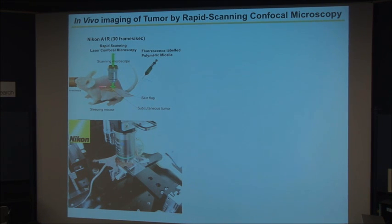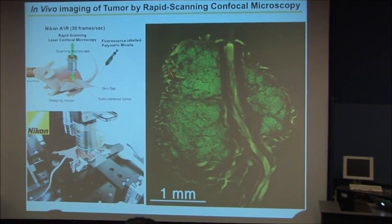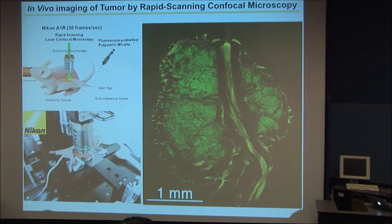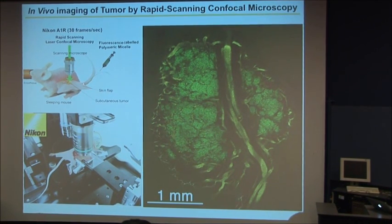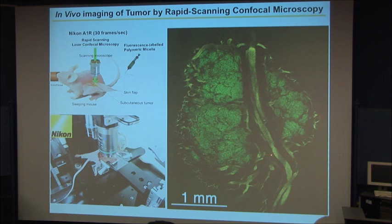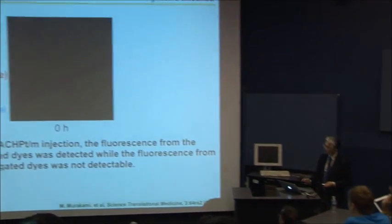We prepared the tumor subcutaneously in the animals and observed it by laser scanning microscopy. This is one example. This is the whole tumor with green fluorescence, expressing green fluorescent protein, so each green dot corresponds to a single tumor cell. This is a three-dimensional stack image of tumors inoculated subcutaneously in the experimental animals, and these yellow vessels are the capillaries. By utilizing this picture, we can now follow what is going on inside the tumor tissues.